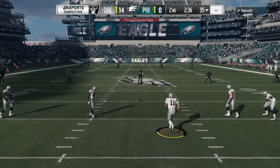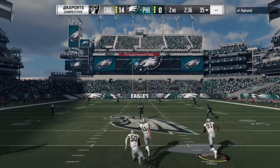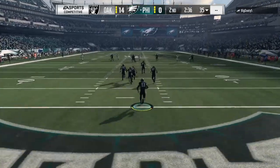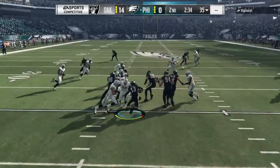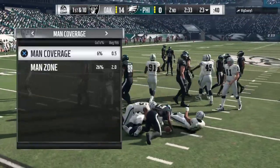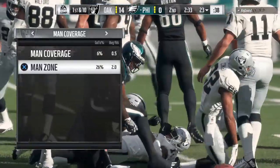Out to kick is Janikowski. That's fielded in the end zone, and he'll get across the 20 before he's brought down at about the 23-yard line.